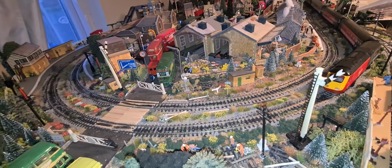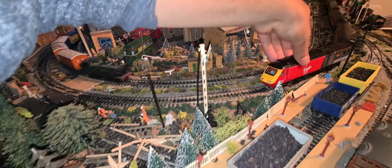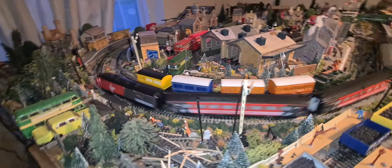It's too booked. Right, let's just watch this train go around. See, it goes round. I've put some... It's going round a lot better than what it was.